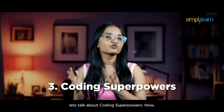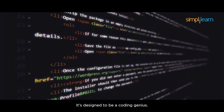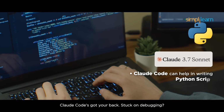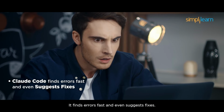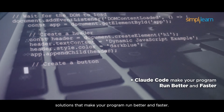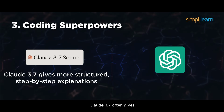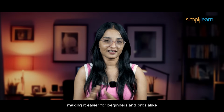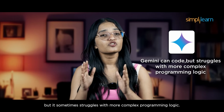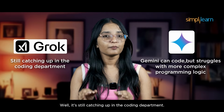Now let's talk about coding superpowers. This is where Claude 3.7 really shines. It's designed to be a coding genius. Need to write a Python script? Claude Code's got your back. Stuck on debugging? It finds errors fast and even suggests fixes. Want to optimize your code? It offers solutions that make your program run better and faster. While ChatGPT 4 is also an awesome coding assistant, Claude 3.7 often gives more structured, step-by-step explanations, making it easier for beginners and pros alike. Gemini can code too, but it sometimes struggles with more complex programming logic. And Grok, well, it's still catching up in the coding department.